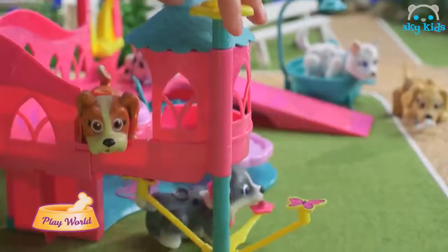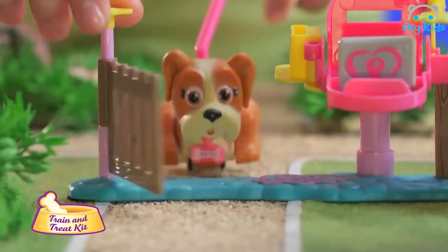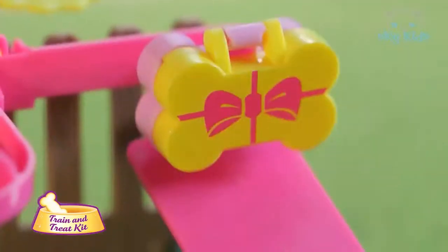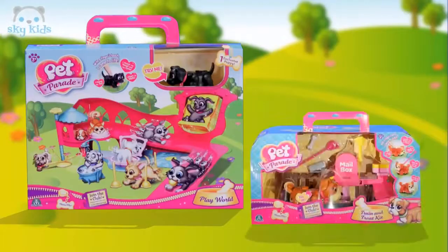Now it's time to feed him and watch him run to you. Then give him his bath and there's train and treat too. It's a lovely world to play in. Train and treat. You'll fetch the paper if you train him. Train and treat. With a bird for him to eat. Pet parade. Play well, train and treat.